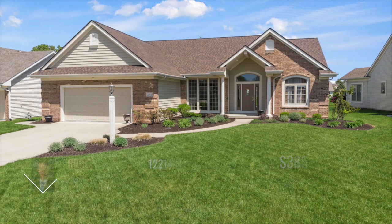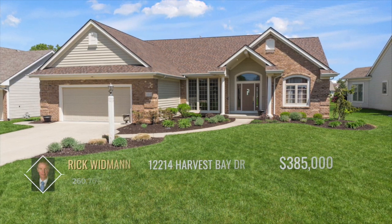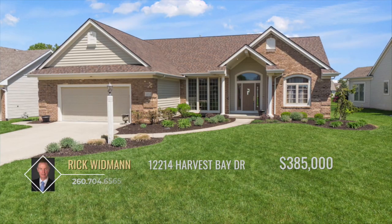Welcome to the West Autumn Villas. This beautifully clean 4-bedroom, 3-bath villa sits on a waterfront lot.